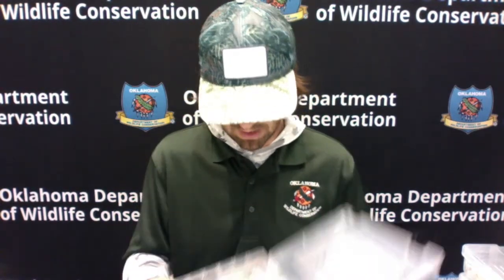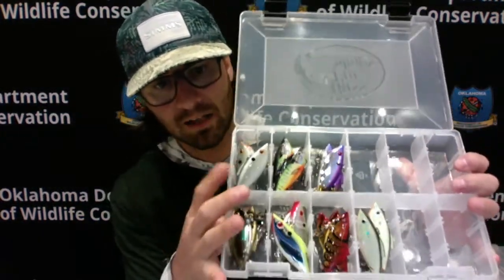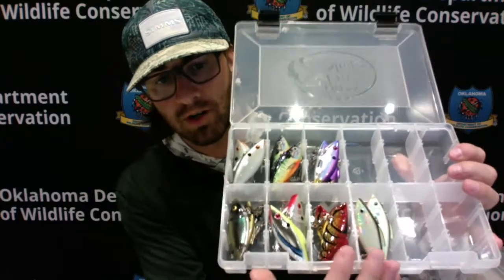We'll start with our lipless crankbaits, which most people call rattle traps. Rat-L-Trap is an actual brand name of the Bill Lewis lipless crankbait. Each brand has a different name for their lipless crankbait. These are all Bill Lewis Rat-L-Traps right here. We have kind of a shad color, and we've got our purple back, chrome with some chartreuse, and our crawdad.